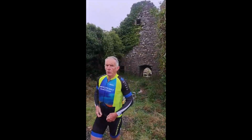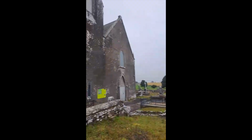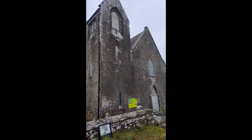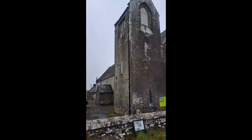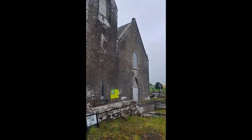Wow. Over the years the church has changed, has fallen down, and this was built afterwards, and then this one here was built in 1845, the year of the famine. Hard to believe that the local people could get enough money together to build a church, and that was in use up until 1975 when the new church was built down in the village. Brilliant.